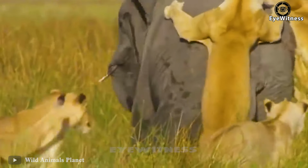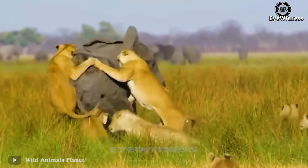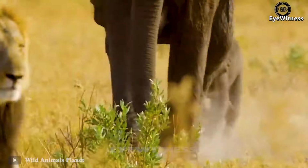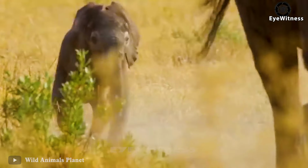The alert mother elephant promptly discovered the lion running. The mother elephant began to attack to protect her cub. The big trunk of the mother elephant chased away the hunters.